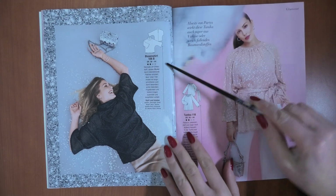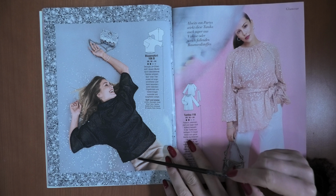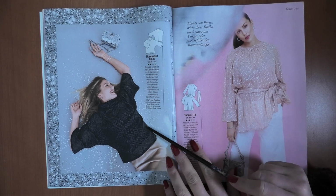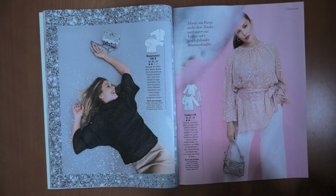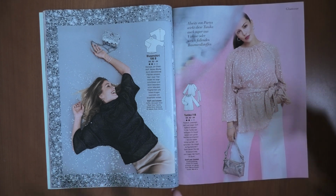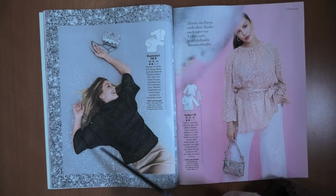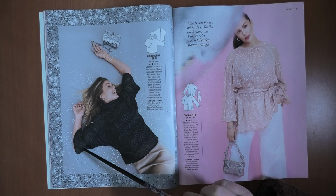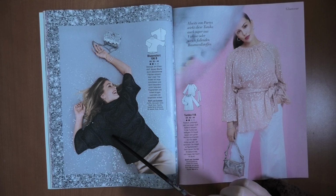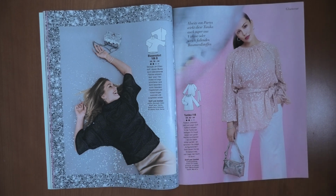Then we get the same blouse, where the model we could see only from the side. Here she's almost ready to go to sleep after a long party. So again, we see nothing of this top, how the drape is, or the fit. But you can see that it's quite roomy. Here is her arm, and the rest is only fabric.